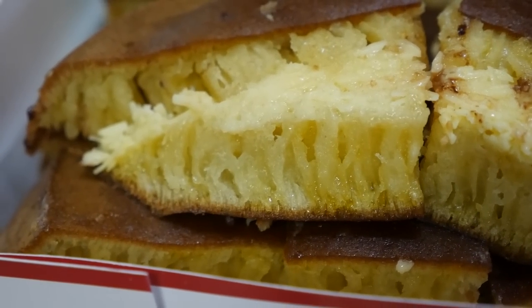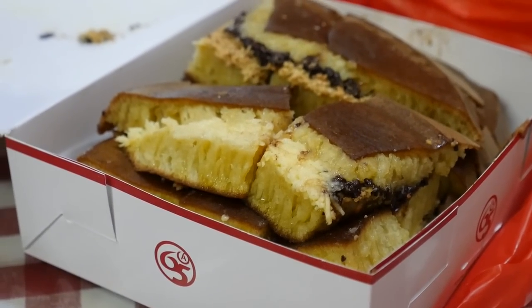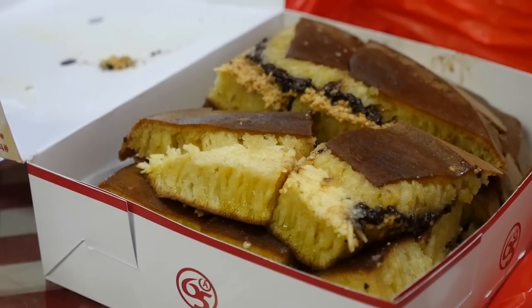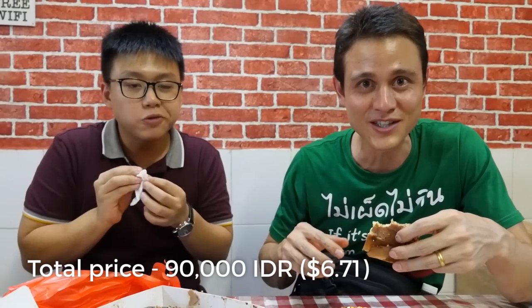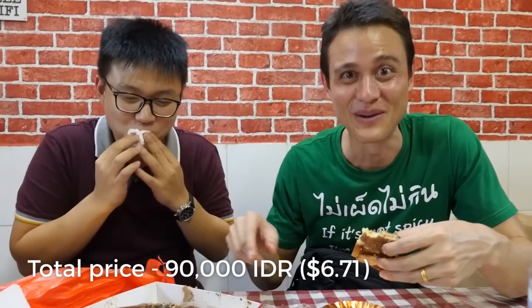You just miss it sometimes, right? But you cannot eat it every day. That's for sure. Every kind of dessert and snack and cheesy, buttery snack that you can think of, and just times it by five, and you have this martabak.